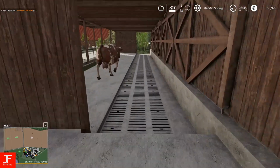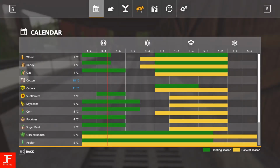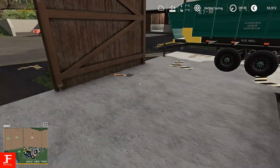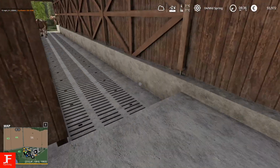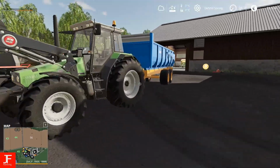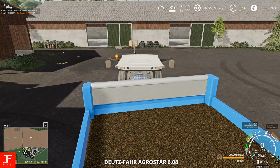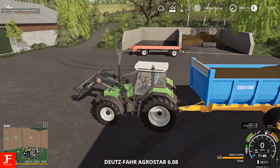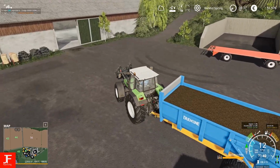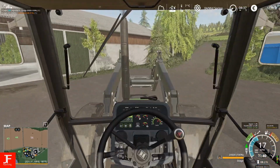I also managed to clean out the cows, finally. The way I did that is by getting this little shovel, and it works perfectly. So we've now cleaned the cows out a bit. And in here we have 20,000 litres of silage. We need a little bit of a bank account boost.